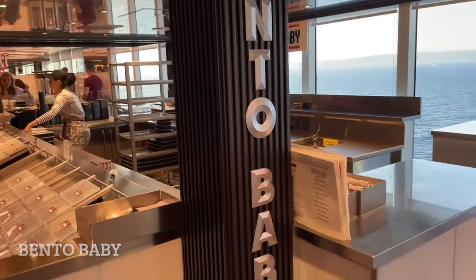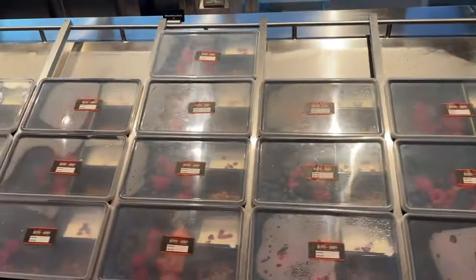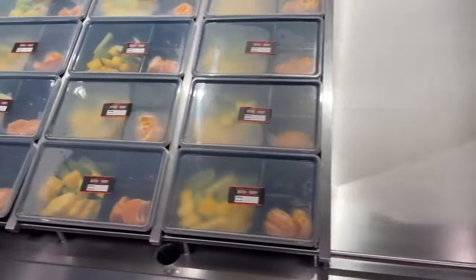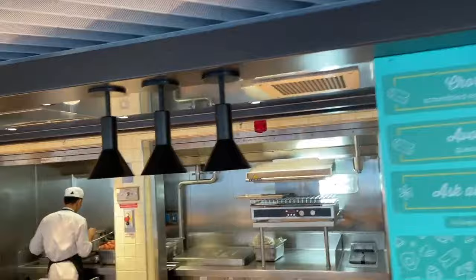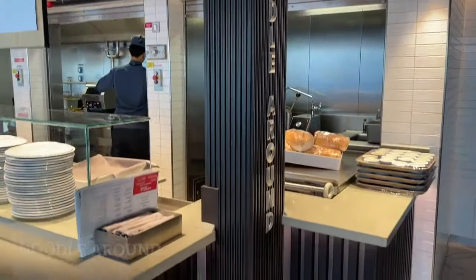Next section is Bento Baby, and during the afternoon, this has sushi. So you can just walk up, grab a box of sushi, sit down, take it to your room, whatever. During the morning, these are bento boxes of different selections of fruit, so really good to add to any breakfast. Next is Let's Talk About It, which is a taco stand that serves different kinds of tacos. Next is Noodle Around, which is one of my favorite for ramen bowls.